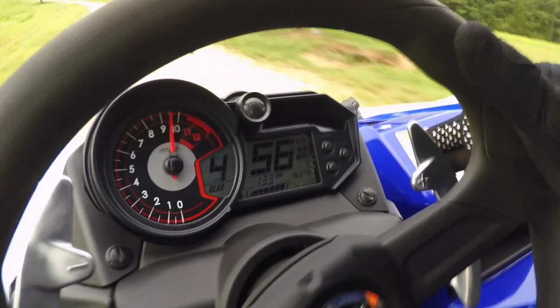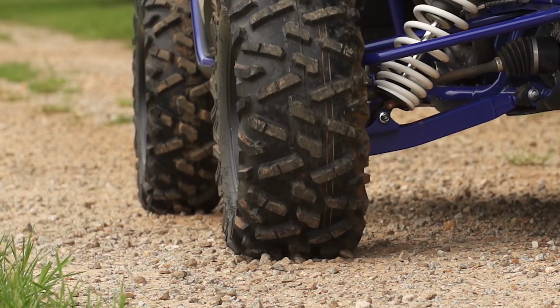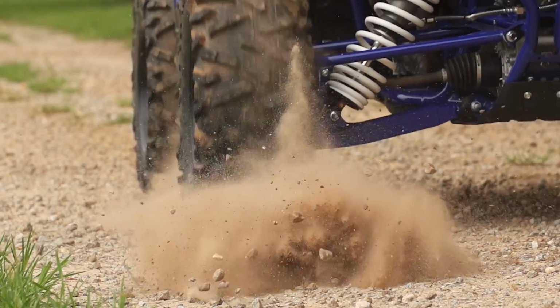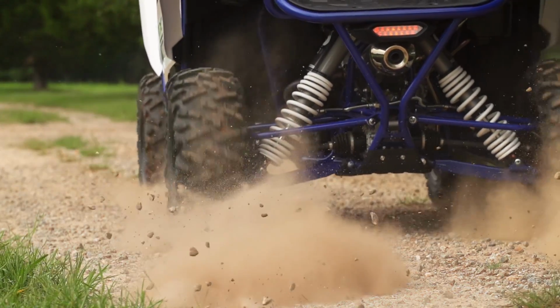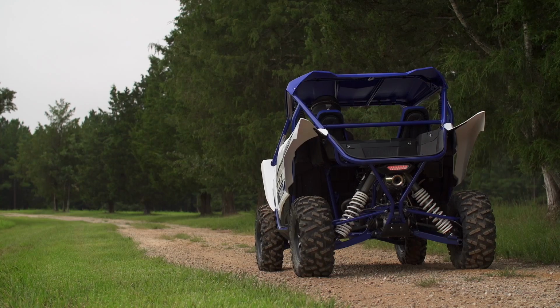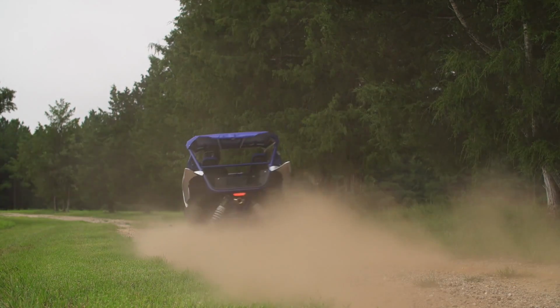One advantage of a manual shift transmission over CVTs and other auto clutch systems is the ability to dump the clutch for drag races. Although Yamaha eliminated the clutch pedal, they managed to retain that ability with their ingenious launch system.